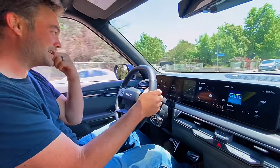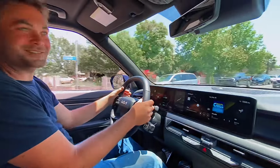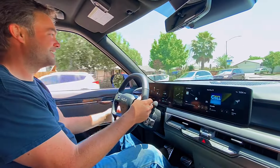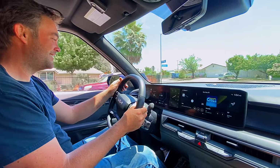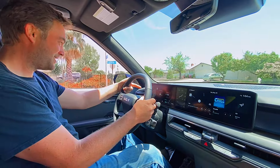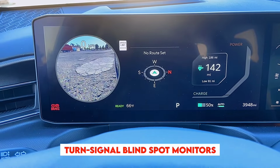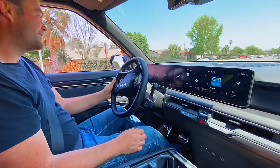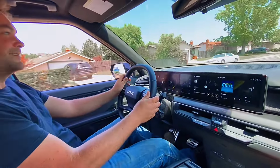I took my son Lauren out for a test drive, and while he's usually a truck guy, he came away very impressed by the EV9. Oh, what? It's got the side. Yeah, oh yeah. Blind spot. All Kias and Hyundais have that now. Blind spot monitor when you have the turn signal on. Pretty cool. There you go.